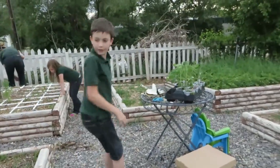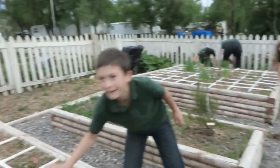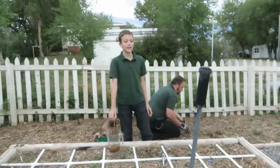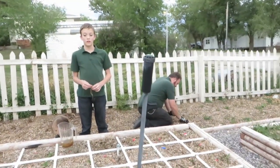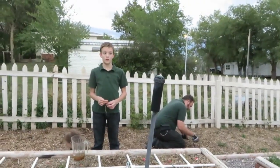I was just planting big plants like that. Yours will be nice and big. Trying to start out planting. No, the only reason I bought these is because all of our little seedlings died.